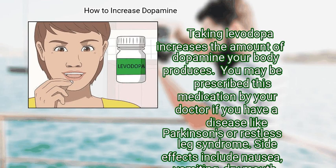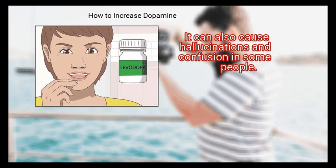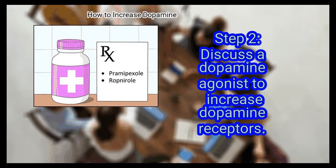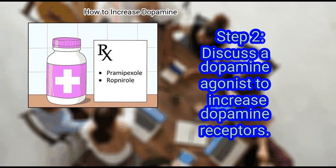Side effects include nausea, vomiting, dry mouth, impairment of voluntary movement, and dizziness. It can also cause hallucinations and confusion in some people. Step 2. Discuss a dopamine agonist to increase dopamine receptors.